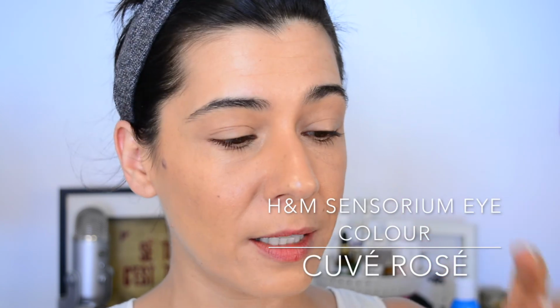Then I'm going to take, I've talked about this, the H&M Sensorium eye color in Cuvée Rosé. But it's sort of a sandy color. And I'm just gently patting this on the center of the lid. And I'm just blending the edges with a brush without going to the crease, or my crease will look very shiny. I'm going to take the matte bronzer. I'm going to use that as a sort of a light contour on my crease.